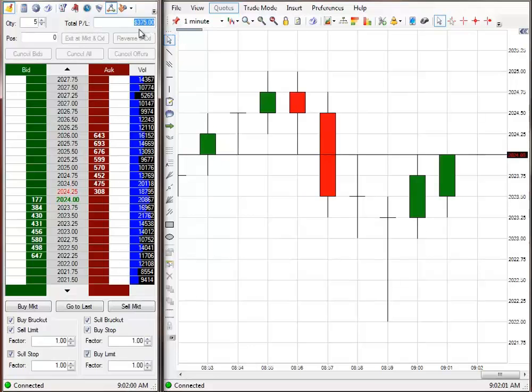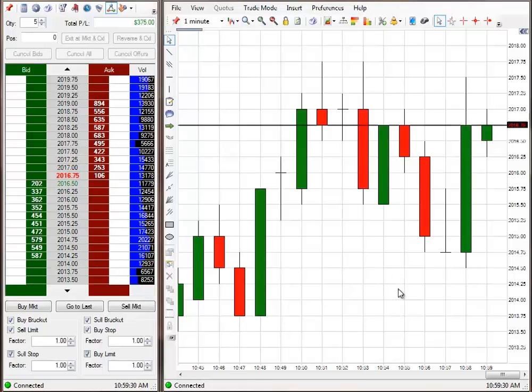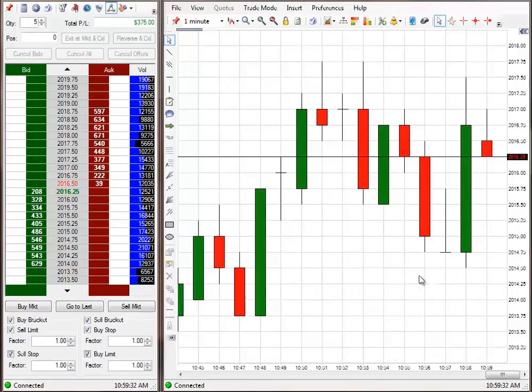First trade successful, 6 ticks using the code finding service. We're about to demonstrate the code finding service and the code for the Emini S&P. I'll be back as soon as I have taken a trade.